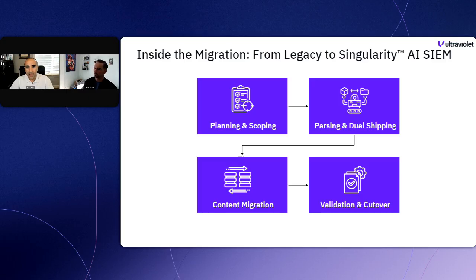So starting with planning, parsing, dual shipping, just taking you through the flow here, content migration, which is the guts and bolts sometimes, or nuts and bolts of how we go about both of those. It's guts too.